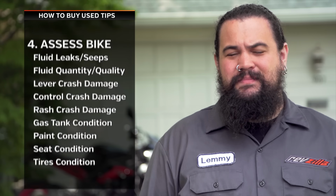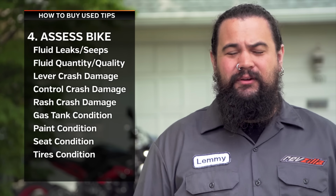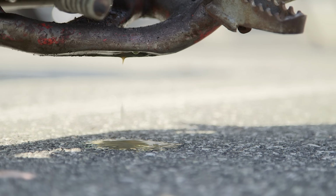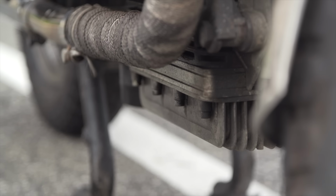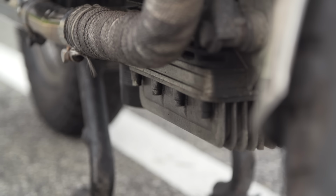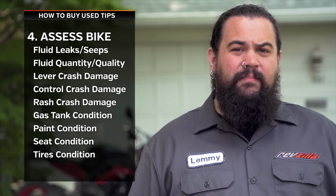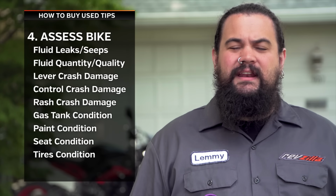Generally speaking, fluid should be inside the motorcycle. If you see any type of drips or pooling fluid, that's usually not a very good thing. You may also see seeps too. Seeps aren't as aggressive as leaks, but you'll typically see them manifested by oil or grease kind of mixed in with road dirt. It turns into a brownish goop. That's no good. Now, when you're underneath the motorcycle checking things out, you also want to pay attention for the exact opposite, a motorcycle that's too clean underneath. That may be indicative of a seller who's trying to cover something up.